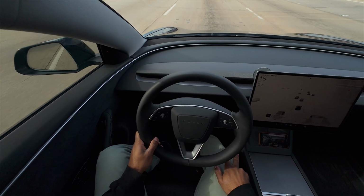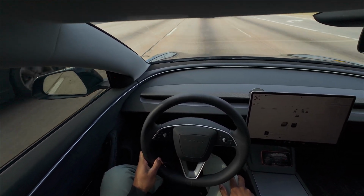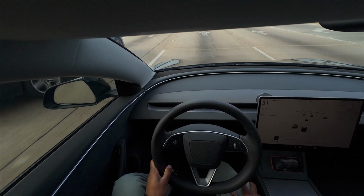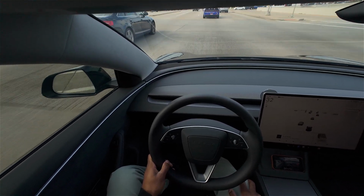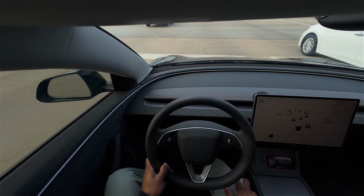Fourth general tip is just ask about the battery health on the car. I know cars.com actually just started doing this, but there's a battery health report that's attached to every EV listing. And it just gives you a general idea of where the battery health is, especially on those older Model 3 Performance cars or older EVs in general. That's something definitely important. The battery health on these cars is definitely important as they age over time.